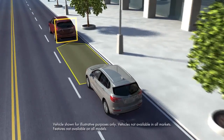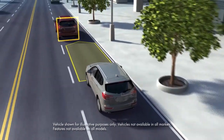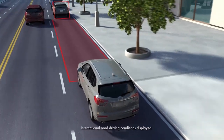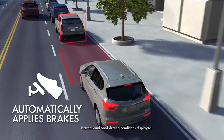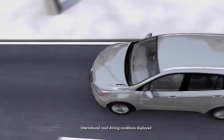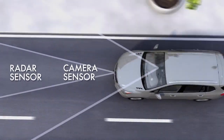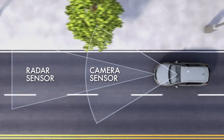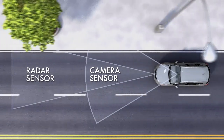In some emergency front-end collision situations, the forward automatic braking feature may help reduce crash severity or avoid the crash altogether by applying the brakes automatically or enhancing your braking. The feature uses forward-looking camera, radar, or both camera and radar sensors. When in forward gear, these sensors look directly ahead to monitor vehicles you're following.